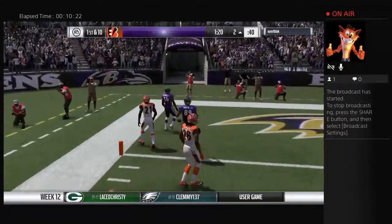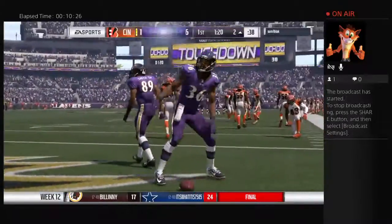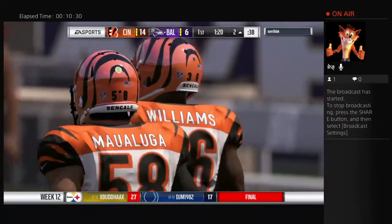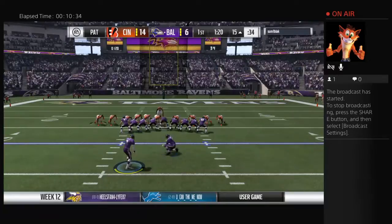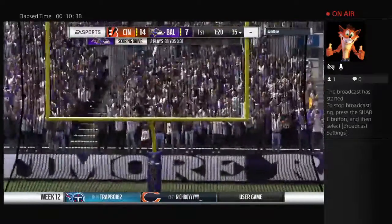And all the way in for a Ravens touchdown. A big play there. His 6th touchdown of the season. And the Ravens are able to show off their quick strike ability. And that one makes it 14-7.